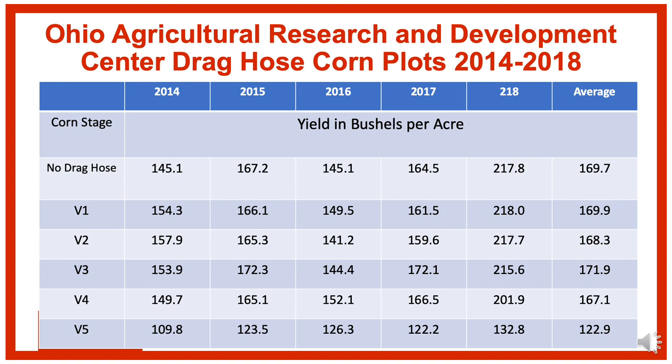The big thing I would point out is that over the 5 year period of time, on the no drag hose, we average pretty close to 170 bushels per acre. If we look at the V1 row following that across, we average pretty close to 170 bushels per acre. If we follow the V2 row across, again, we're a little below 170 bushels per acre. But on the V3 row, we're slightly above 170 bushels per acre. And that's the variability you would always expect in a plot. At V4, it looks like we may be seeing our first indication of a yield reduction. And at V5, you can see our yield is 122.9.